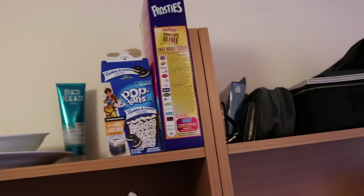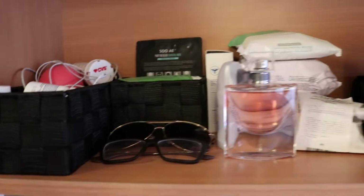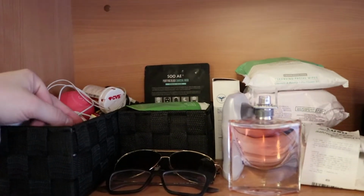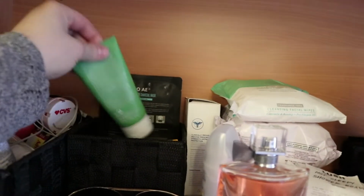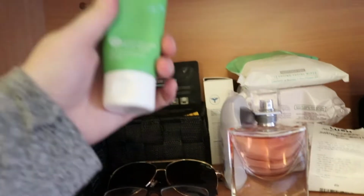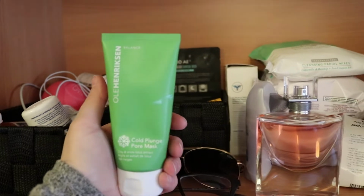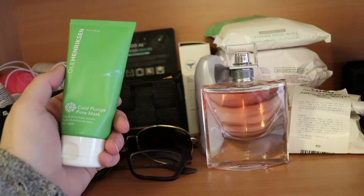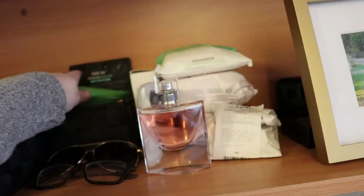Laundry stuff, Tupperware, bowl and plate, extra bottle of shampoo, Pop-Tarts, Frosties. Then here on the next shelf over, I've got my medicine, just in case I get sick or anything like that. I have my skincare in this bin back here. This mask has literally saved my life since being here. It is the Ole Henriksen Cold Plunge Pore Mask. I did a review on it, so if you want to check that out, I'll leave it linked below.